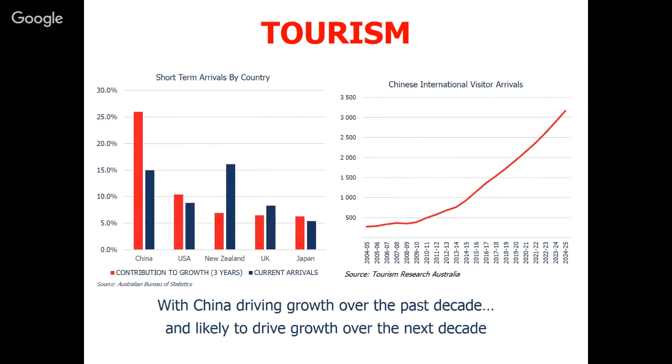The chart there on the left shows the contribution that we see to growth, so the amount that the Chinese arrivals have contributed to total arrivals. It's really been China driving the pie over the last 3 years, despite, say, New Zealand being a larger, still contributor of current arrivals. And on the right there, there's a bit of a forecast from Tourism Research Australia that shows that really that trend is most likely going to accelerate going forward.